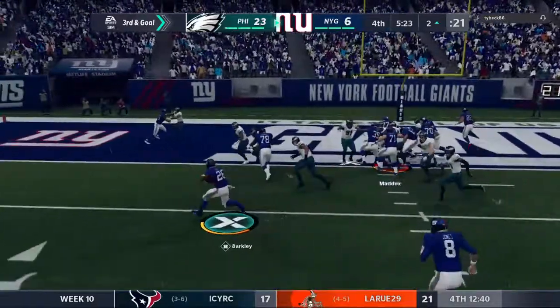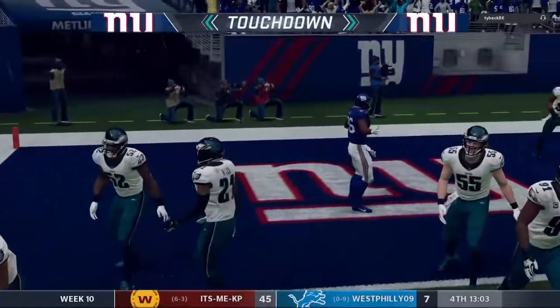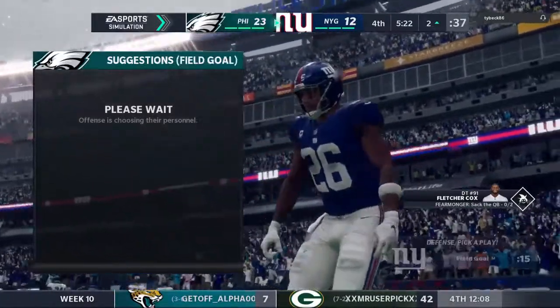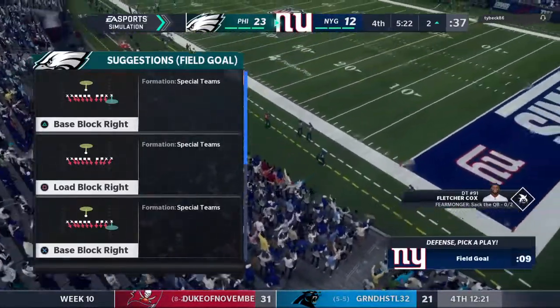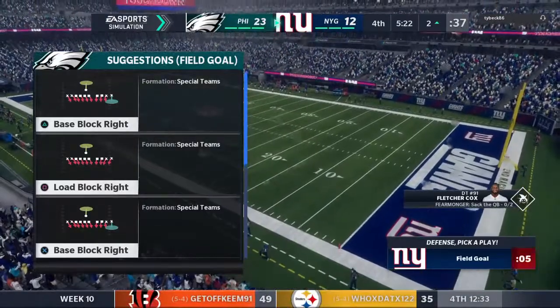And Barkley will try to punch it in. And he is in. Touchdown, New York. Saquon Barkley, his 2nd touchdown of the game, 17th on the year. And the Giants are able to cut into this lead. Able to punch it in on 3rd down makes it easier for those guys on the sideline. They didn't have a 4th down decision to make.